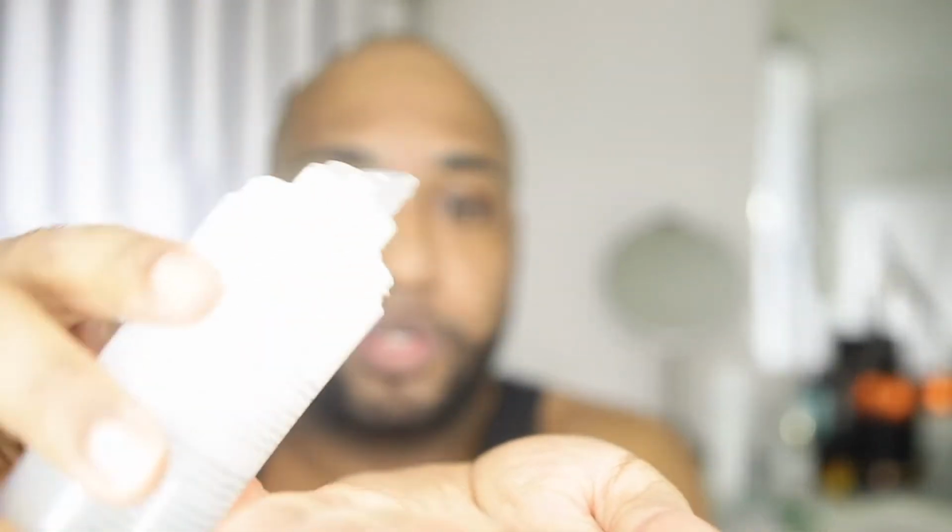So this one from Tatcha is the essence, and you only need a little bit, like one, two. They say this is enough, but I like to do three, okay? And then I just take my fingers and I press it right down into my clean, steamed skin. So basically, this is supposed to be a vehicle for our other products, so they can really dive down and penetrate the skin.